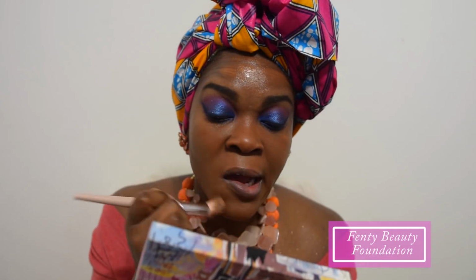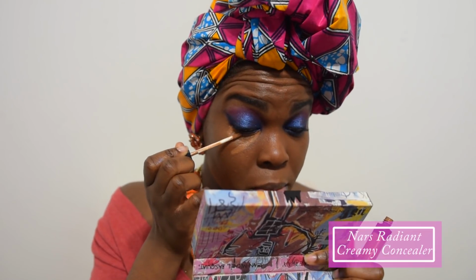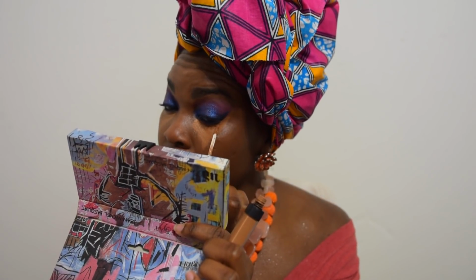Yes! Putting on Fenty Beauty foundation and staining my Ankara with foundation. Concealing with NARS Radiant Creamy Concealer. Concealing, I meant highlighting. You know what I mean! Concealing, highlighting, tomato.